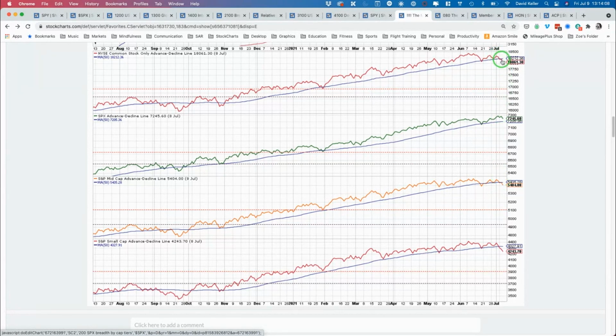The NYSE common stock only AD line has made a lower high and has broken down through the 50-day and broken down through its low from mid-June. The same set of conditions has happened for the small cap AD line here at the bottom. Why is this such an important combination? This exact combination of the S&P AD line making new highs along with the market, the mid-cap index not being able to do so but being relatively flat, and small caps and the NYSE both making lower highs.